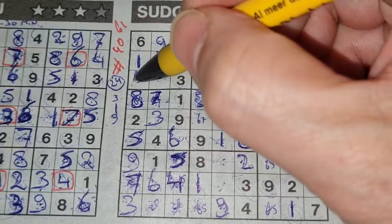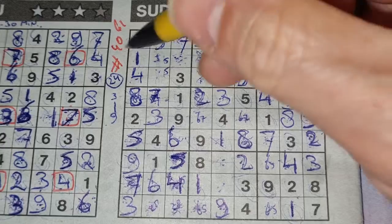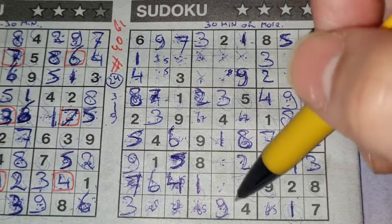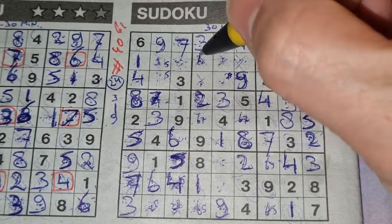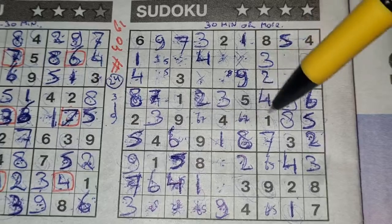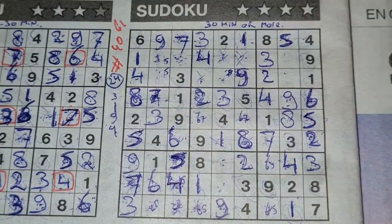The 4 is missing. 4 in this row, 4 in the first row, so the row between, the second row, only three places left for the 4: here, here, or there. We see there 4, no 4 there, here 4, no 4 there. The only place left for the 4 should be there. And all the 4s are used.